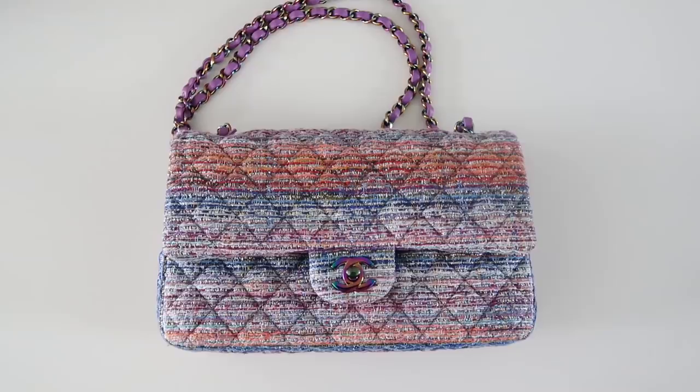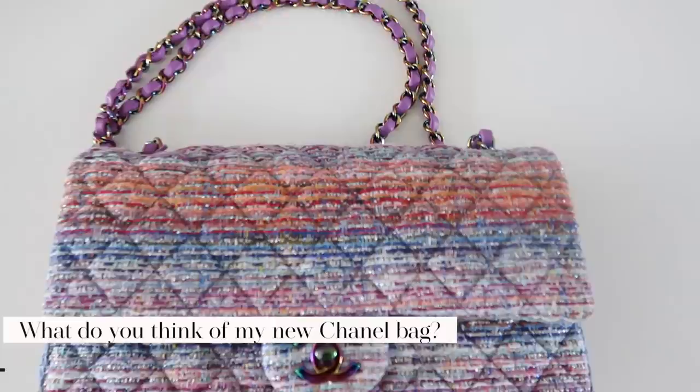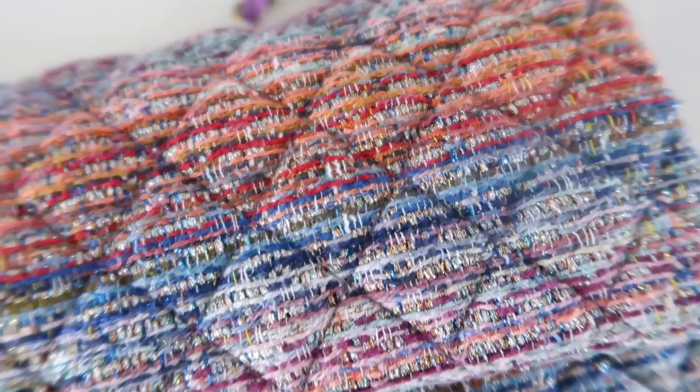Sound off below. Let me know what you think about my brand new bag from Chanel, my first ever Chanel bag, pre-owned, new to me, and I love her. This has definitely opened the floodgates because I always said if I was ever gonna buy a Chanel bag, it would be a very special bag. It would be worth that price tag, and I feel like this is just me. It's me, y'all. So sound off below. Let me know what you think of this bag. Do you love it? Do you hate it?